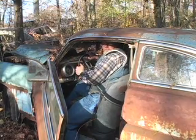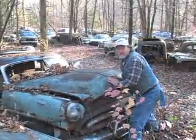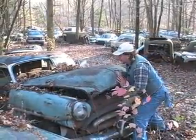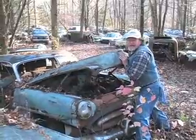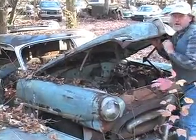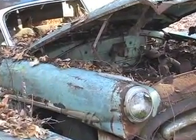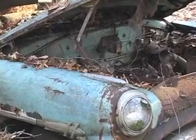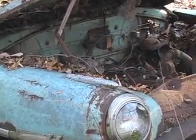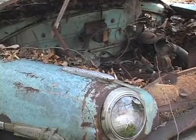But hey, let's check under the hood, see what else we got for a surprise. And just like the last old goodie we looked at, there's an engine in here too. And this would be a 308 cubic inch, big old 6-cylinder, the H145. It has one carburetor and it's still attached to the intake manifold. Boy, I'd like to get this thing running.